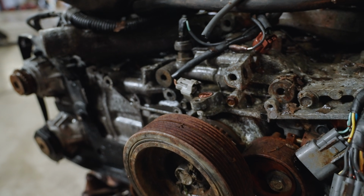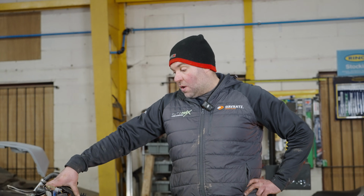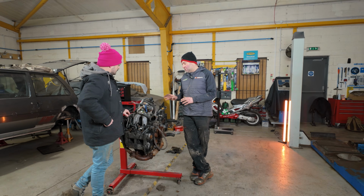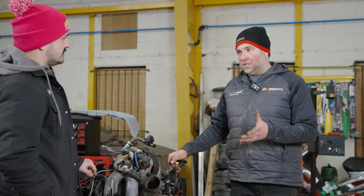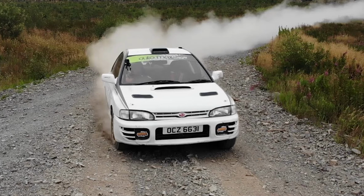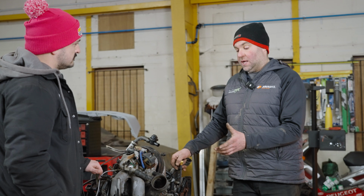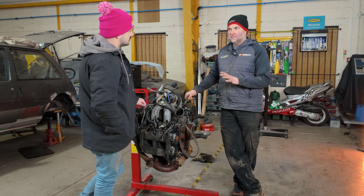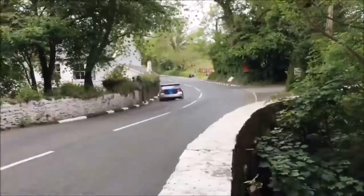What mods have been done to it? Has it been upgraded in any way? I'll be honest, I don't know a huge amount about the actual spec internals, because we bought the car with this engine in. The car was an early Impreza, a GC8, what they call a classic. So it's a very early engine, '94, '95 probably. The car had ProDrive links. Interesting. So we're stripping a ProDrive engine.